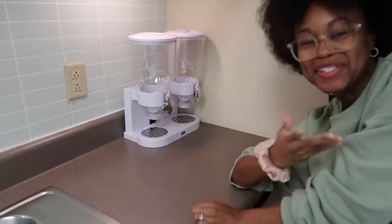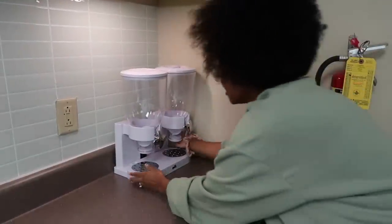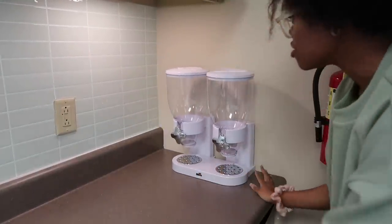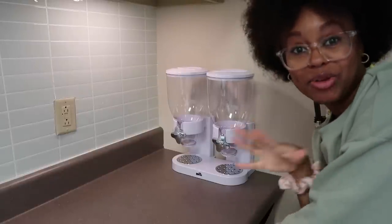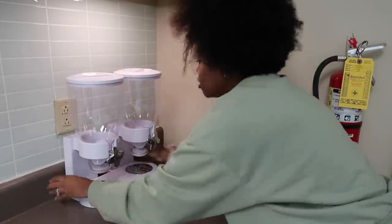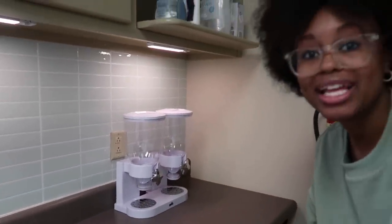And it looks really cute. I don't know where it's gonna go yet, but I really, really like it. I have it right here. And I say that because I have a whole bunch more to unbox. So let's just finish unboxing and setting up all of the organizing things, and then we will figure out what's gonna go in it and where they will actually live.